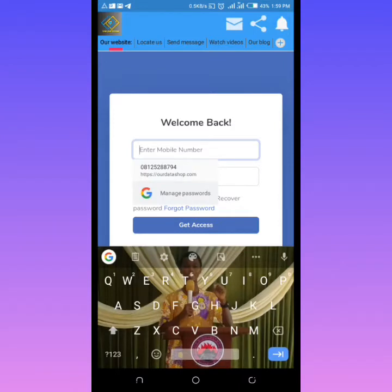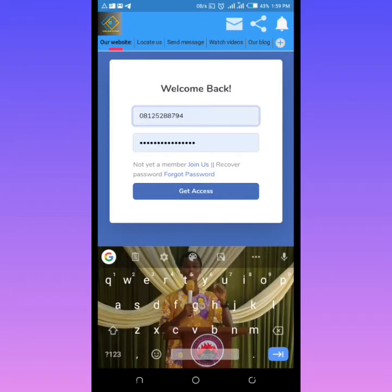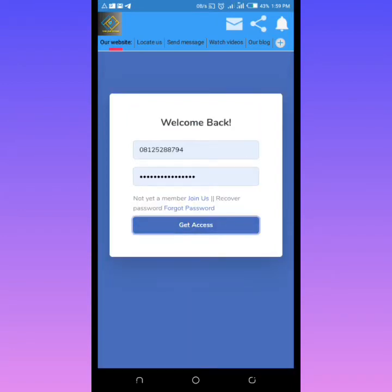You log into your account, your secured account, only you can access it. Log in. Okay, you get access to your account on Emmybest Ventures.